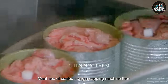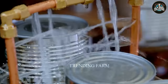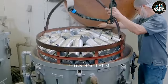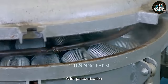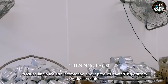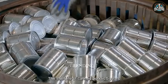The meat box is sealed using a capping machine. Then, the meat box is put into a pressure cooker for pasteurization. Pasteurization helps kill bacteria and preserve meat longer. After pasteurization, the meat box is cooled and labeled. Product labels include information about product name, ingredients, production date, and expiration date. The shelf life of canned pork is 5 years.